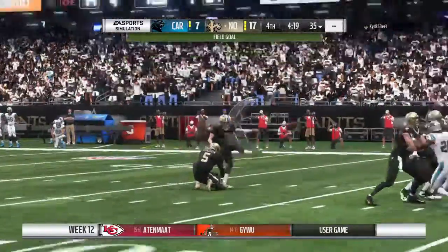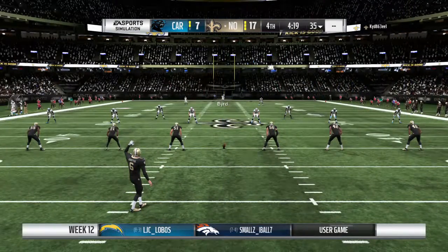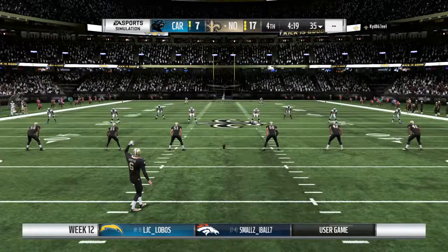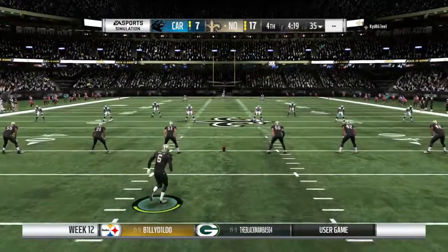Obviously, Charles makes it a 2-score game. His third field goal of the game, able to knock it through. Yeah, not exactly free and clear yet, but as a defense, you get to play a little bit looser, don't you? Because you do now have a little bit of a margin of error, don't you?